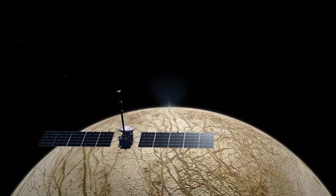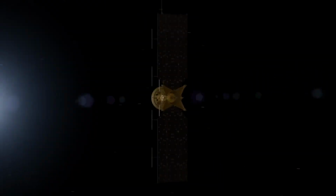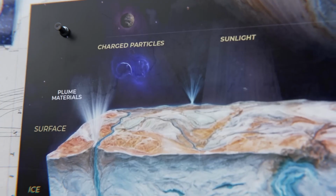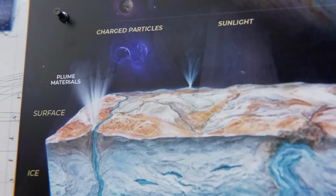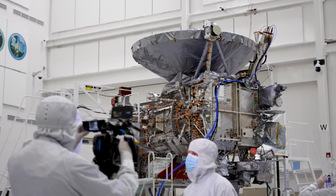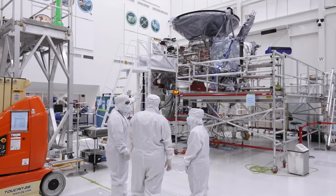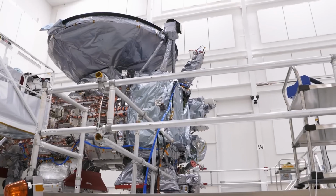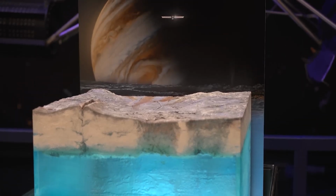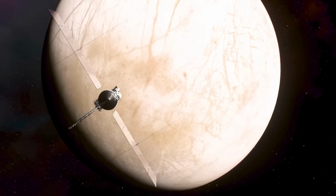In the next few years, NASA will launch a spacecraft called the Europa Clipper. It won't land, but it will make dozens of close flybys around Europa, braving Jupiter's deadly radiation to study the moon in incredible detail. The Clipper will carry a powerful set of instruments, cameras sharper than anything we've ever aimed at Europa, spectrometers to analyze its surface chemistry, and even ice-penetrating radar to map the ocean beneath the crust. Imagine being able to see through miles of ice to reveal what's hiding below.